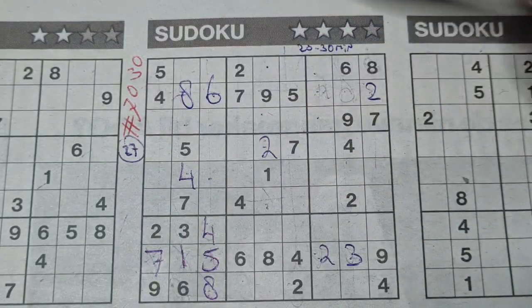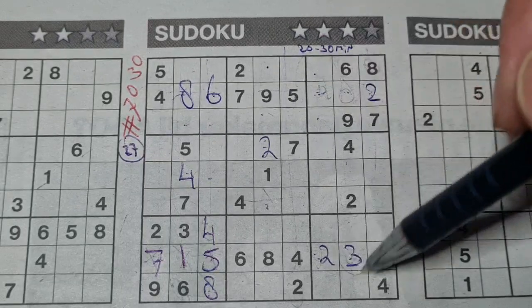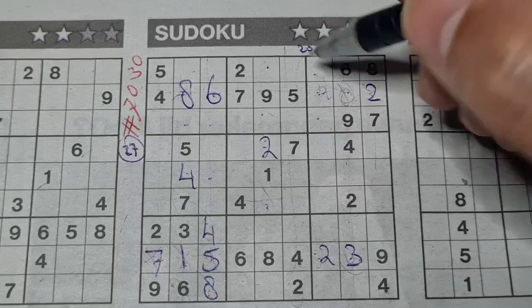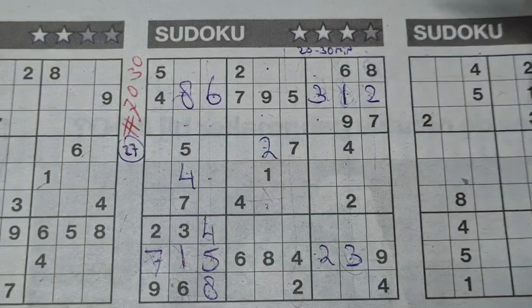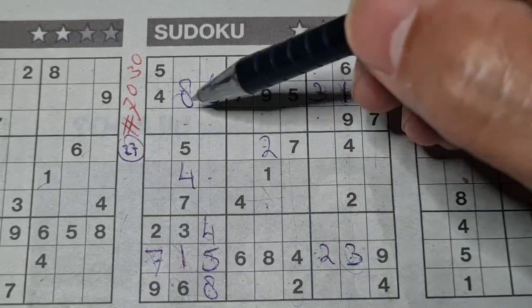In this row, 4 numbers, the 1 is missing, the 2 and the 3 is missing. 1 and 3. We have 3 in this column, no 3 there. 3 should be here, and a 1 goes there. Alright.